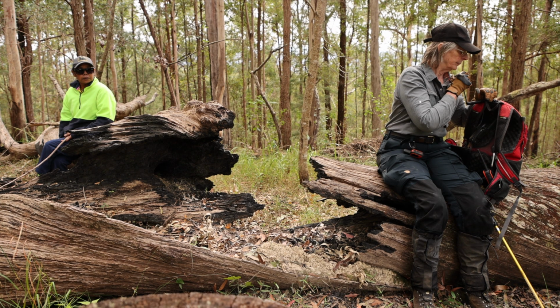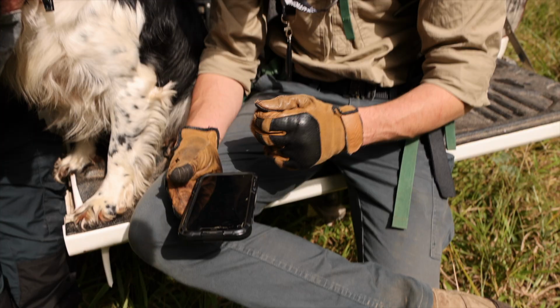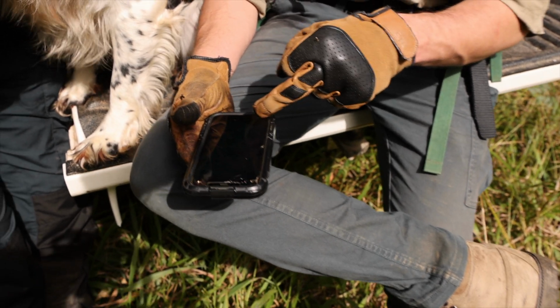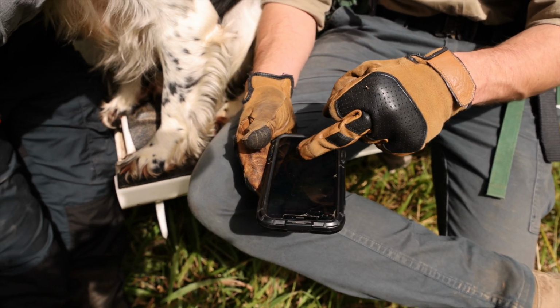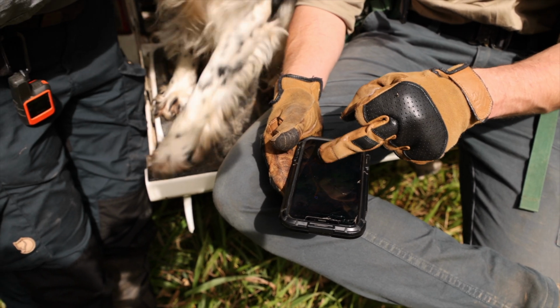So we're going to work our way back, just following the contour under the berm. Boggy, so we might stop there and then we can walk up, kind of go around this sort of crescent in here. Yeah, there was lots of activity down here.